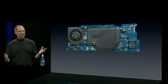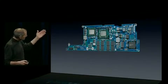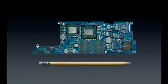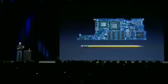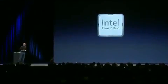This is a complete Mac on a board. Let's take off the cooling system. That's a complete Mac on this board. And you can think, well, okay, what's so special about that? Well, this is how big the board is. It's really tiny. And to fit an entire Mac on this thing was an amazing feat of engineering. And we didn't compromise on performance.